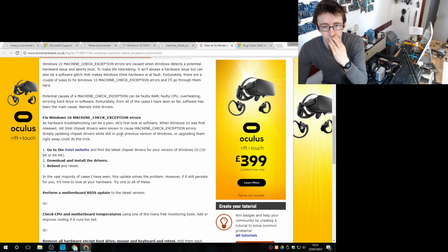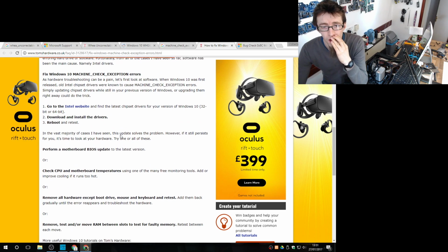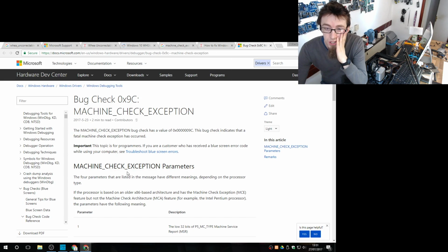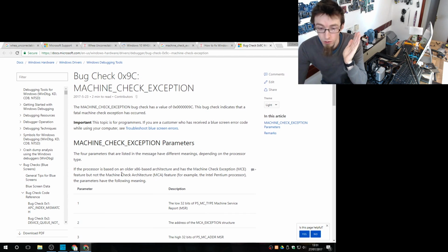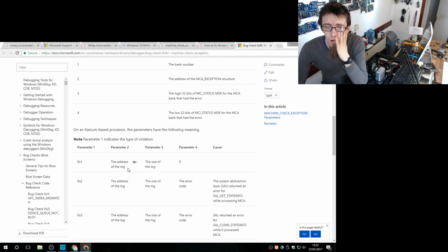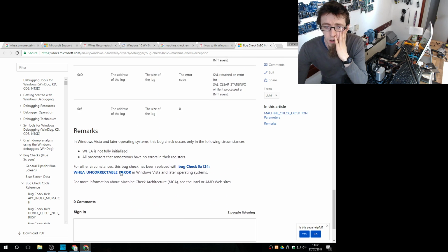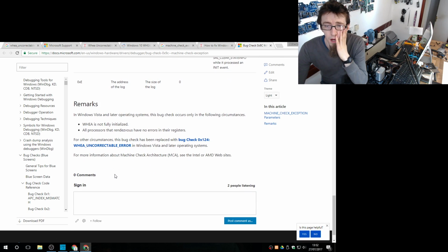This is a driver issue again, chipset. Although interestingly, this is referring specifically to the chipset. So again, this leads us to believe that this is going to be a motherboard issue rather than a CPU issue, which tallies with my normal mantra of it's never the CPU. I don't understand much of this because I'm not a computer scientist.